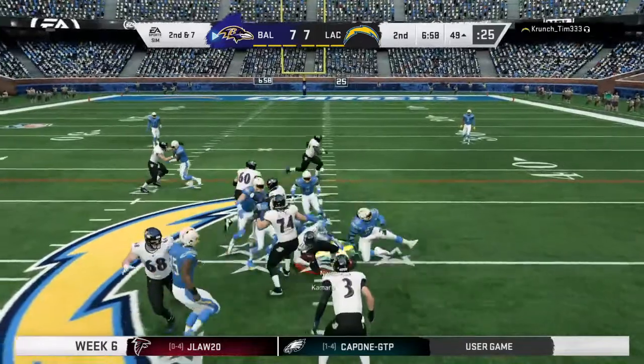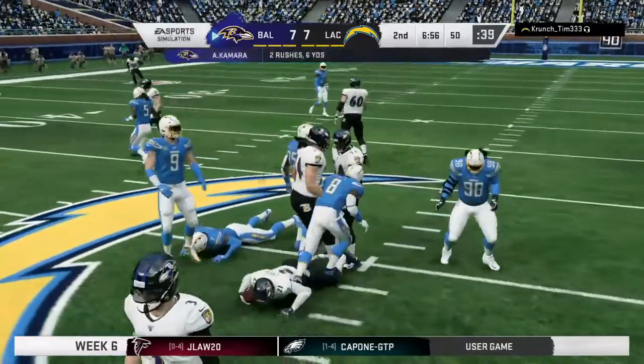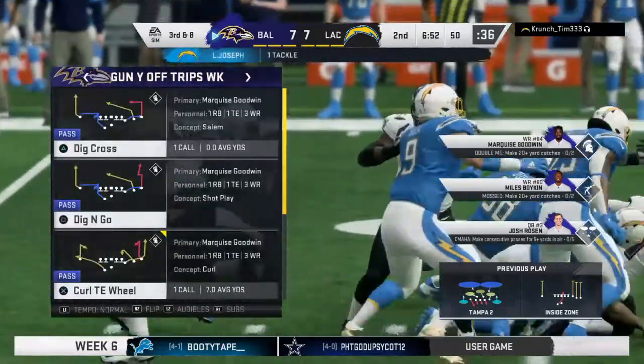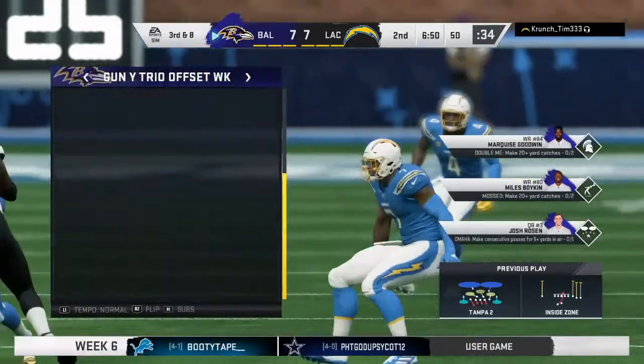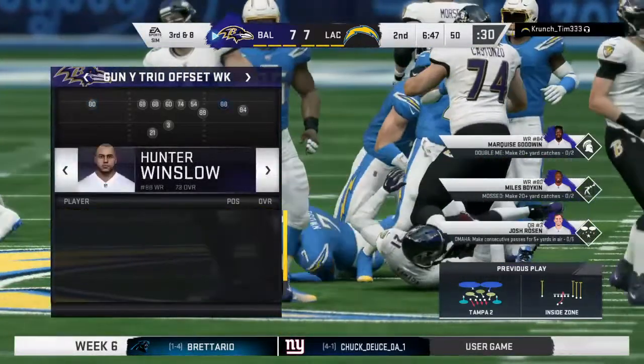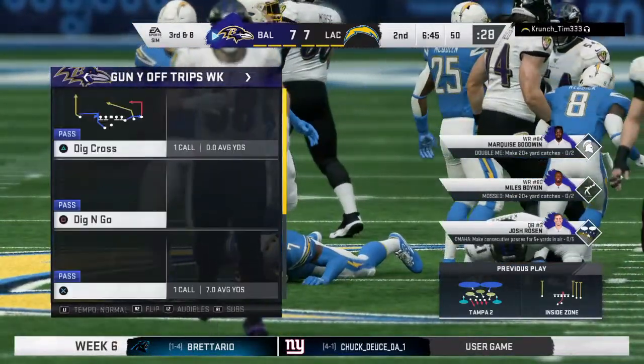They'll run out of the gun with Kamara. And he is met in his tracks behind the line of scrimmage. And the big fella stuffed that one up in a big way. I think doubling him has to be a priority because you can't move up to the next level if you don't take care of him first.